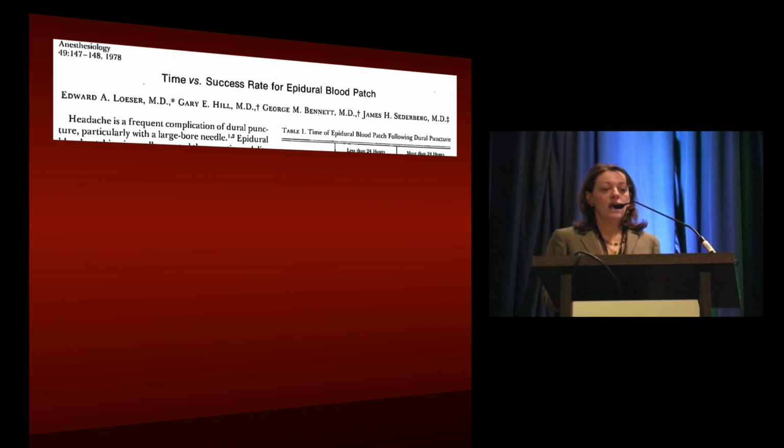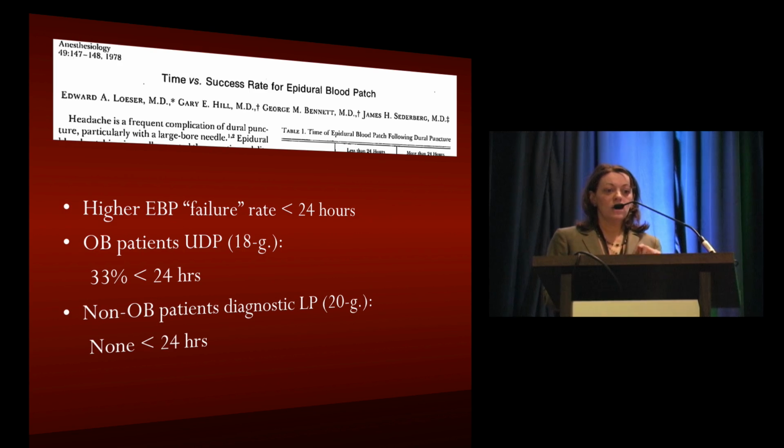This first one demonstrated a higher failure rate if you gave the blood patch within less than 24 hours. But the obstetric patients with unintentional dural punctures, meaning the high-risk patients, a third of them were begging for their blood patch within less than a day. Whereas the non-obstetric patients who had diagnostic LPs with a smaller needle, none of them were begging for their blood patch within 24 hours. So another way to interpret these data, rather than saying, boy, don't do a blood patch within less than 24 hours because it won't work, might be to say, patients who are miserable enough to need a blood patch within less than 24 hours are in a high-risk group, and they might be the 33% that need a second blood patch.